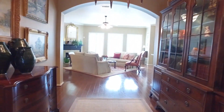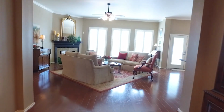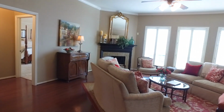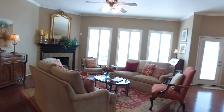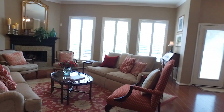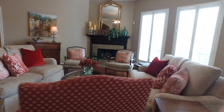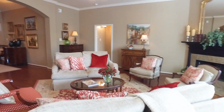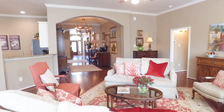And crown molding and gorgeous lighting. There's designer color tones and custom shutters throughout the entire home. The den has a corner fireplace, crown moldings continue, and the custom shutters throughout the back of the windows on the home. The open area for entertaining is perfect with the family room, the kitchen, and the breakfast nook all as one.